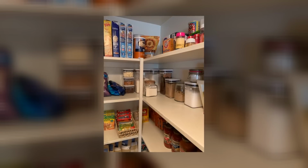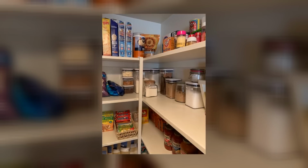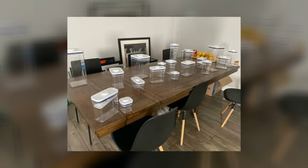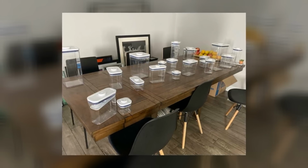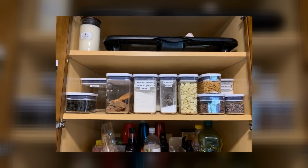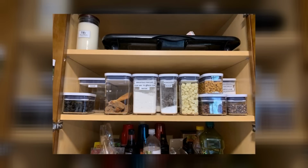11. Choose built-in scoops. Another great way to maximize space in your kitchen is to choose built-in scoops for your dry goods. These scoops can be stored in the containers they came in, so they're very space efficient. Built-in scoops are also great because they ensure that your food will stay fresh longer, since there's less chance of air getting in.